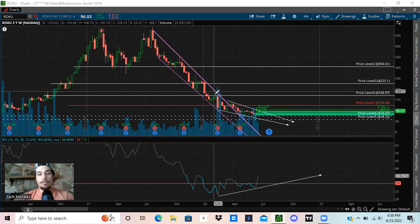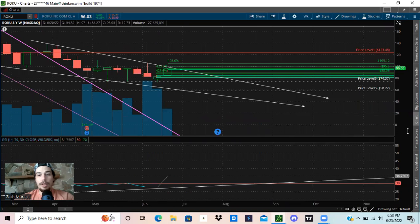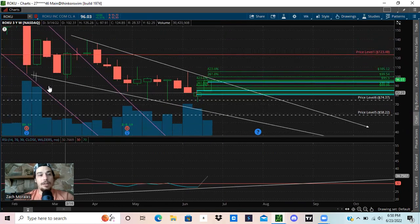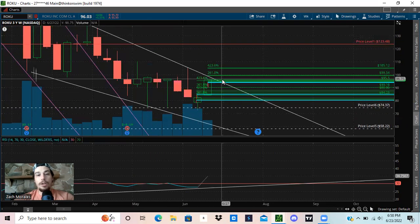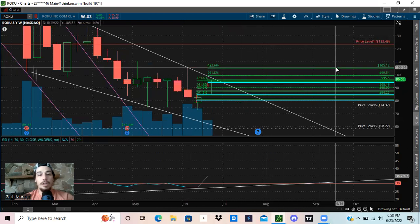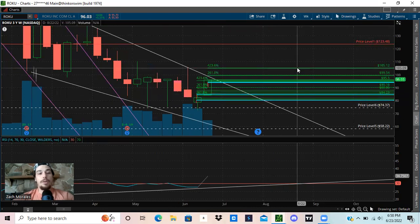Now the next pattern that we're going to be looking at immediately after that is going to be a little bit of a descending wedge, from this trend line here and this trend line here. We could break out of this next week and come up here to this 105 price target, if we do have a bullish breakout. So I would pay attention for that.